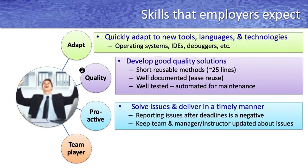Another important aspect of working in the industry is to be able to solve issues in a proactive manner. Reporting or working on issues after deadlines is typically a big negative because you're delaying product deployment or delivery of solutions to customers. Hence, if there are any issues, it's important to keep your manager, or for in college your instructor, updated about any issues your team might be experiencing.